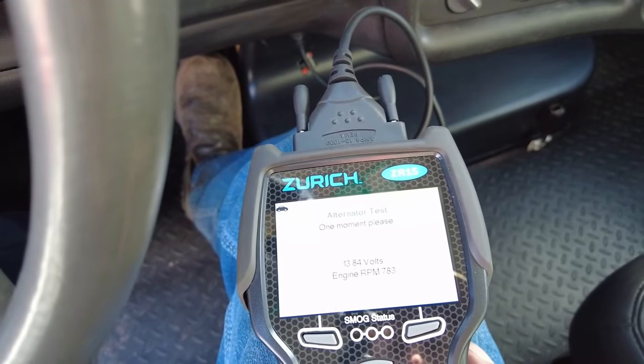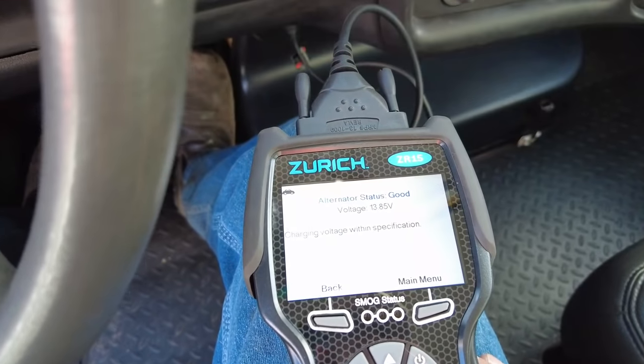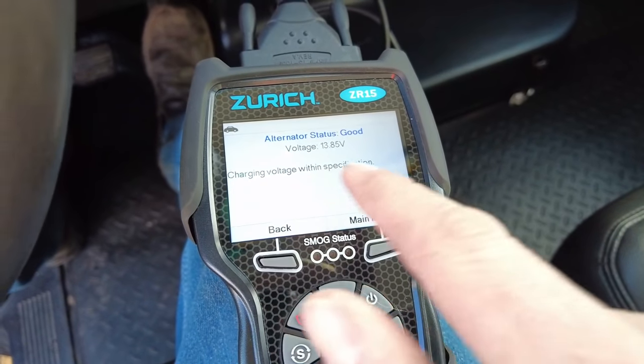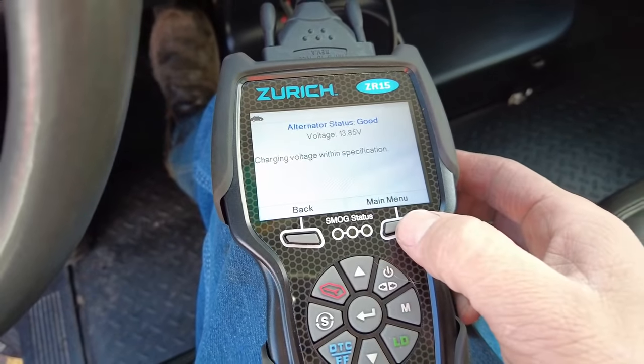And it is thinking about what it saw. Alternator status, good. Charging all voltage within specifications, good. So we now know that the battery needs to be replaced, not some sort of electrical draw or a bad alternator causing it to go dead. So we can replace the battery without worrying about wasting money replacing a battery if we didn't have to.